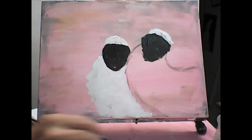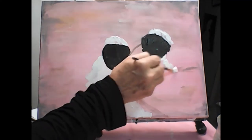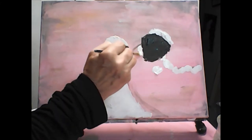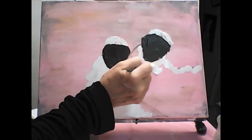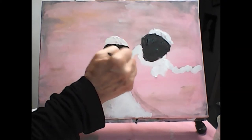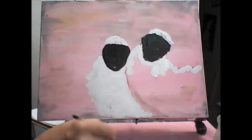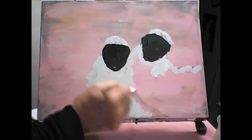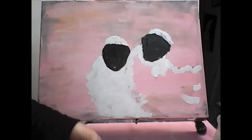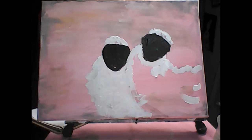I'm making it fatter. Fatten the calf. Carefully, I'm going around the face. And he's going to interfere. He's going to totally interfere with this other one. He's going to get right in there, mess it up. You know where his sides are. Oh, white again. A lot of white.